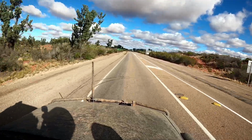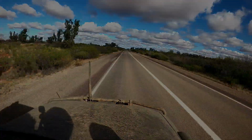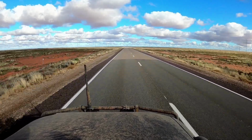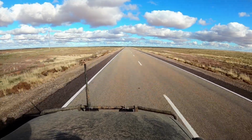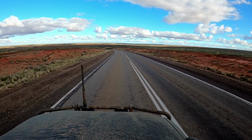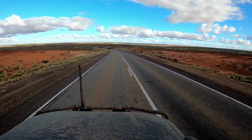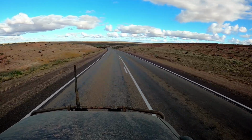So needless to say, I didn't put heaps of footage in here of highway driving. You've all driven on bitumen roads before, you don't need to spend heaps of time watching that, but it was quite interesting to see the changes in the countryside. We started to get a little bit of contour, an elevation change, which was nice after being in the flat desert country for so long.